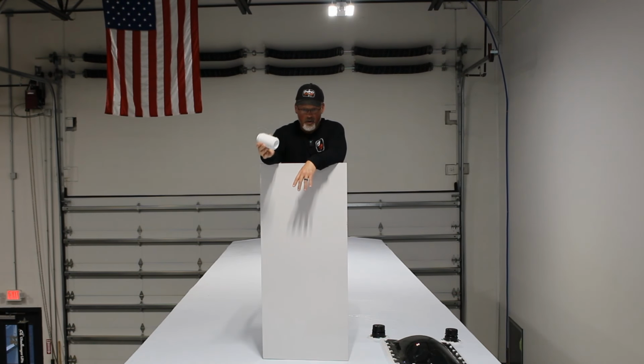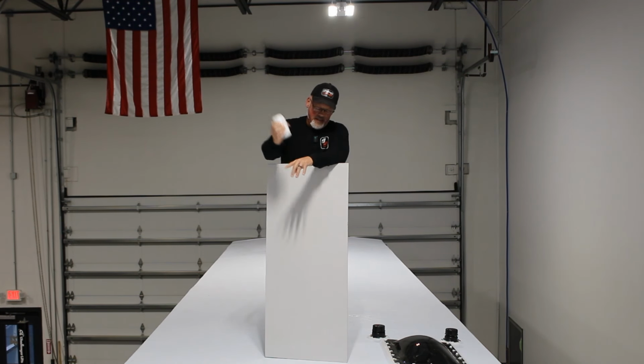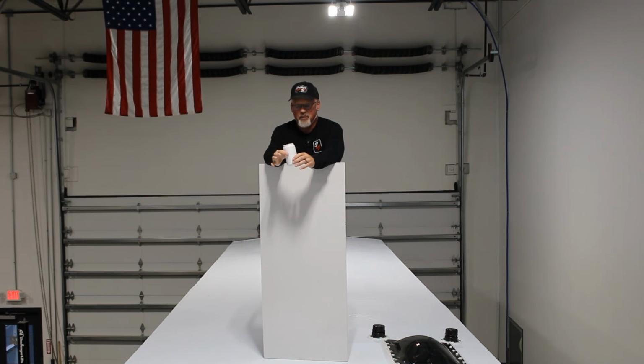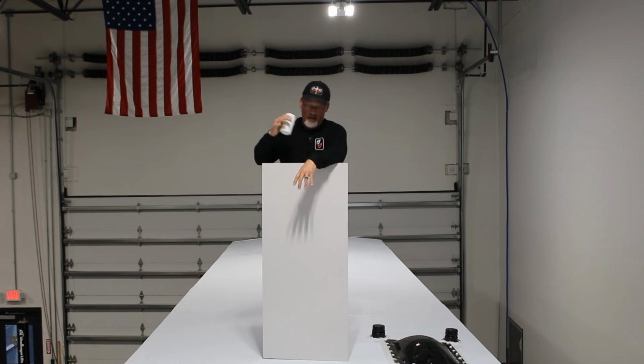This is a Coke can. Actually, it's a Miller Lite can, but anyway. And I can't squeeze it. You can't see how hard I'm squeezing that, but I've talked about this before. It doesn't have any fiber in it. If it had fiber in it, the compression strength of this thing would be way, way higher.